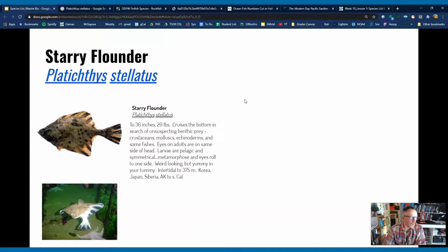Cute fish. Okay, the scientific name on this one for the starry flounder is Platychthes stellatus. And the starry part is probably referring to the rays that come out from its fins and how it has that star-like appearance.